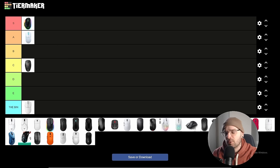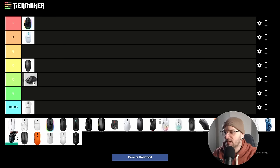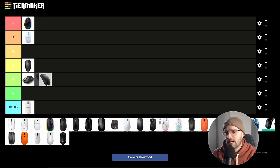I think I might go through the Glorious mice. So the Model D2 Pro and the O2 Pro I'm going to put into D. These mice were okay. They use ratio optical switches, which I personally dislike. They are well priced, but I did have problems with mine: the sensor skipping and input latency, and them disconnecting because of wireless interference.